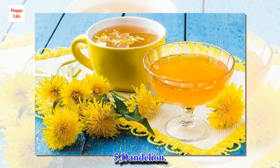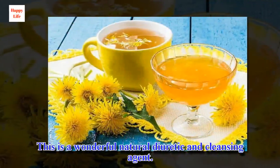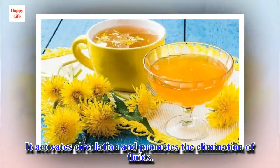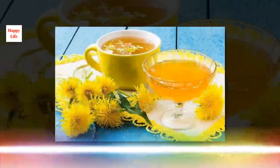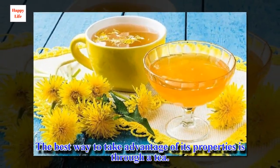5. Dandelion. This is a wonderful natural diuretic and cleansing agent. It activates circulation and promotes the elimination of fluids. The best way to take advantage of its properties is through a tea.